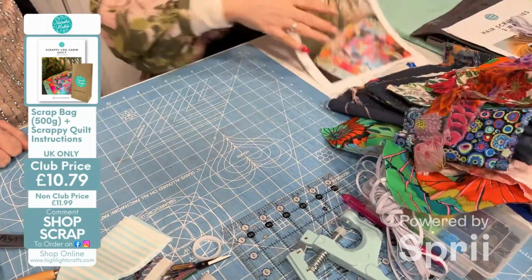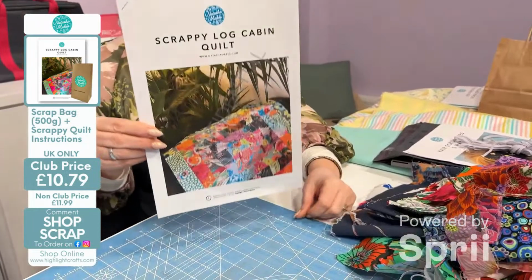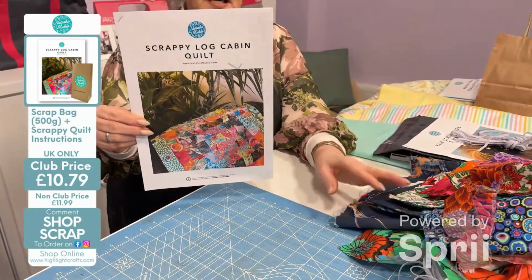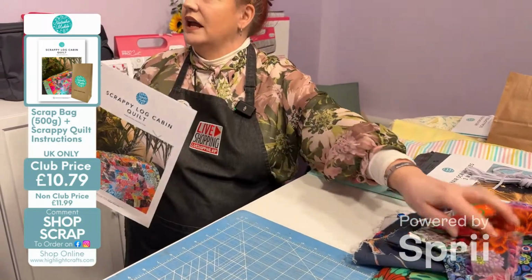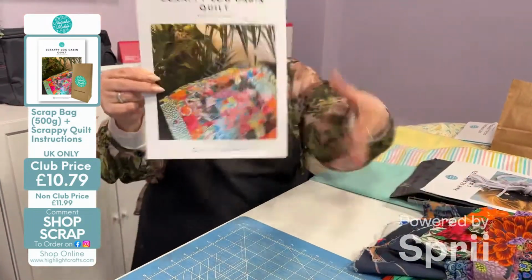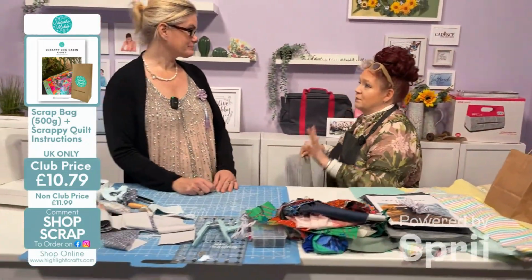So Shop Scrap is $11.99, and you get 500 grams of fabric, and that's not everything. You get a pattern as well, and you also get the scrappy quilt. So you're given something that you're not just going to buy and then think, oh, I really like it, I'll stroke it now and again. Make something with it. And you're giving us patterns that are usable patterns.